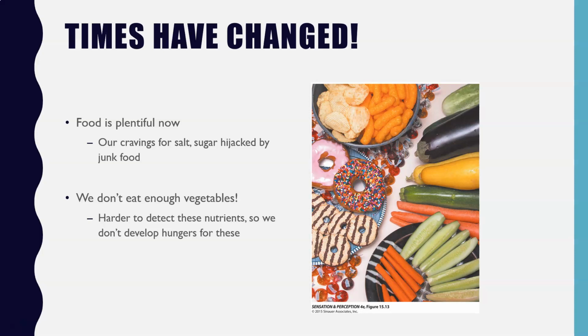It's a lot harder for us to detect the nutrients in vegetables, and because of that, we don't really get hungers for vegetables. The Center for Disease Control and Prevention, the CDC, back in 2017, actually ended up reporting that about 12% of Americans eat the minimum daily fruit recommendation of 1.5 to 2 cups per day. Only 9% consume the minimum daily vegetable recommendation of 2 to 3. Most Americans are not eating their vegetables. This is more likely to happen for men, young adults, and people that live in poverty. They have really low rates of fruit and vegetable intake. So this is a bit of a problem because there are certain types of nutrients that are certainly more plentiful in vegetables that we're not getting because our systems have basically been hijacked by junk food.